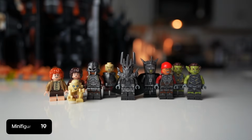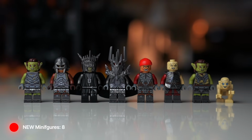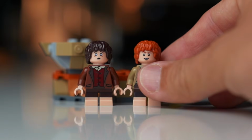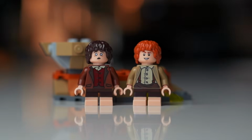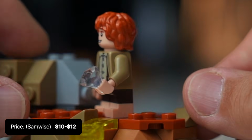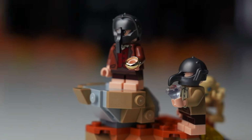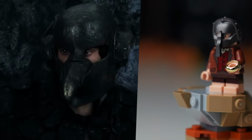There are 10 total minifigures in this set, and yes, I'm gonna count our friend Gollum over here. 8 out of the 10 minifigures are exclusive to this set, with only Frodo Baggins and Samwise Gamgee being repurposed from Rivendell. Frodo comes with the infamous ring, while Samwise is carrying the Phial of Galadriel. One cool addition is the new molded orc helmets, and both Samwise and Frodo get a helmet in order to blend in with their surroundings, just like in the movie.